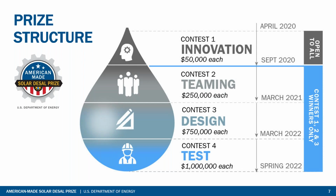So once you've won the innovation contest, you'll work to establish and solidify a complete cross-functional project team that can take a preliminary innovative desalination concept into a fully operational prototype. Winning teams here will receive $250,000 in cash and $100,000 in vouchers to be redeemed at a national lab or a facility in the American Made Network.